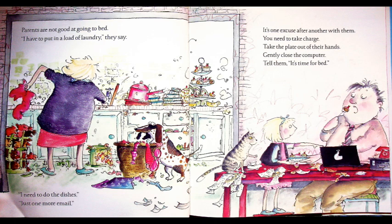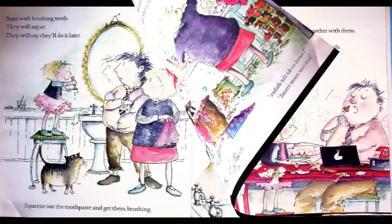Parents are not good at going to bed. I have to put in a load of laundry, they say. I need to do the dishes. Just one more email. It's one excuse after another with them. You need to take charge. Take the plate out of their hands. Gently close the computer. Tell them, it's time for bed. Wow, her mom and dad are so busy, she has to tell them it's time for bed.